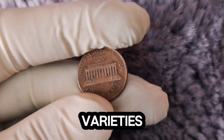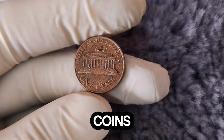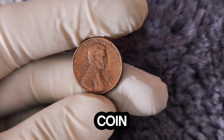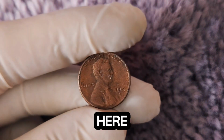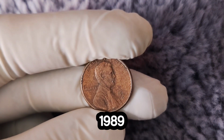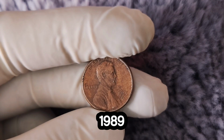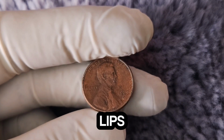Errors and rare varieties, the real treasure. So, what makes some of these coins worth big money? Well, like with any modern US coin, errors and high-grade specimens can drive prices through the roof. Here are some of the key varieties and errors to look out for in the 1989 D Lincoln penny. Double die obverse, DDO. Some 1989 D pennies exhibit doubling on Lincoln's eye, lips, and date.